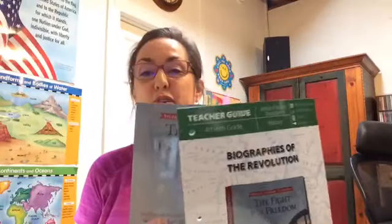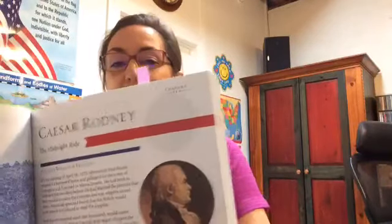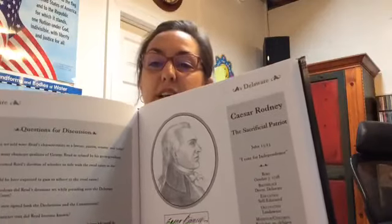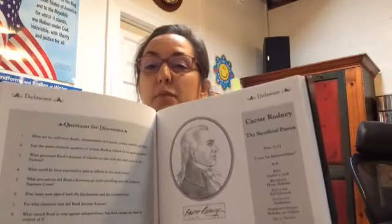Which also looks wonderful. Adding in resources again, you'll see in here, Caesar Rodney. Well, I was looking through this book. It's actually part of a high school elective, and lo and behold, it coordinates wonderfully with the Revolution series. Here we go. There's Caesar Rodney, and several more pages in depth. We'll go a little more in depth with him into some of those characters.